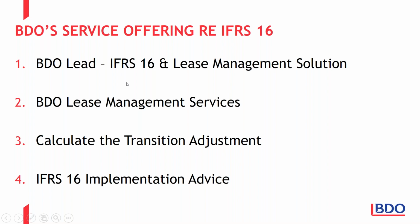We have, however, number two, come up with a BDO lease management service solution, which at the moment is actually our primary solution that we offer our clients, because we found that this is what clients are looking for. They keep themselves busy with the business problems and the challenges at a business level, and they say, BDO, you do the calculation for us, you manage it for us, you keep the data for us, you run the reports, you give us the journals every month, and we'll focus on our business. So it takes away a lot of the noise and the hassle for clients.